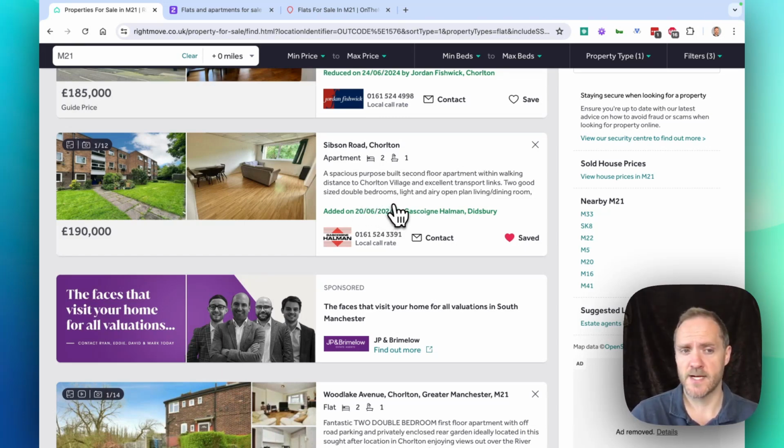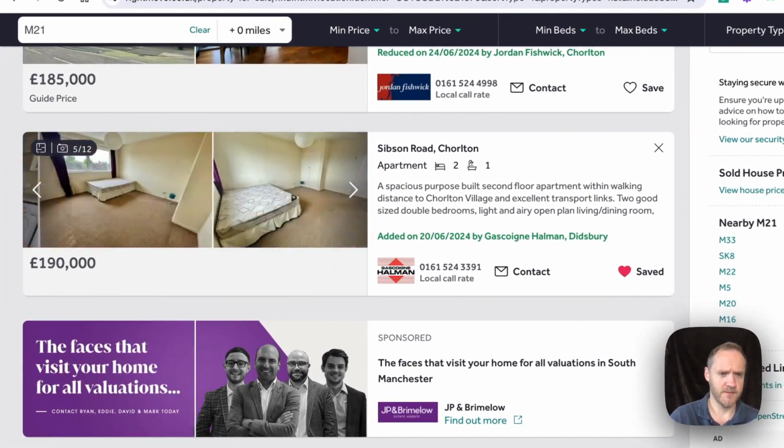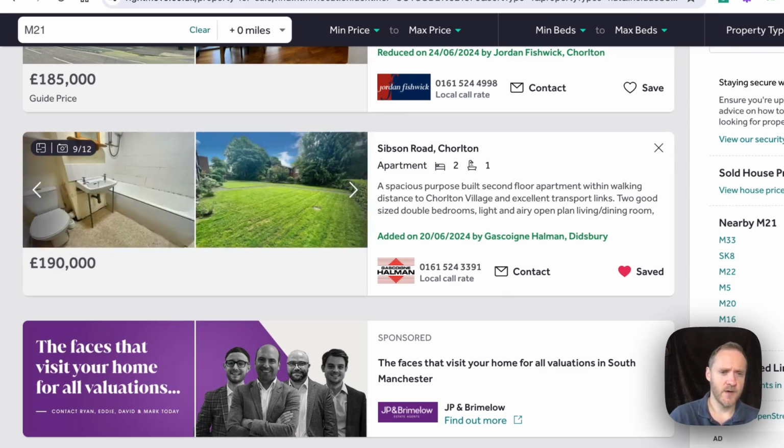Maybe it's mispriced, maybe it's not the best location. We don't know that yet. It could be a great location, could be a great price. It's just not an active market. We can look through the pictures here to try and have a look at the detail a bit further. Does look like a little bit of work needed, nothing major.